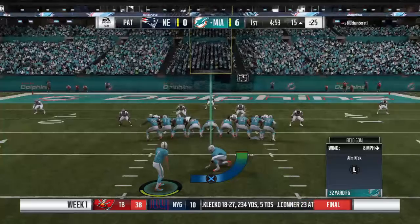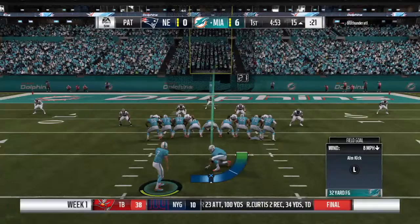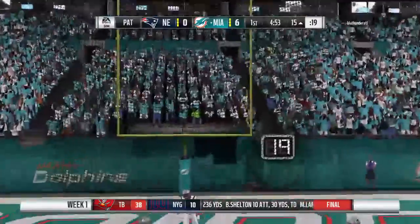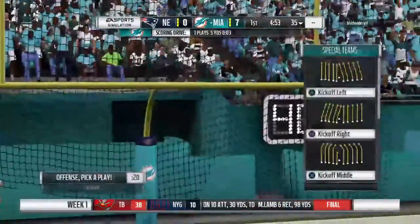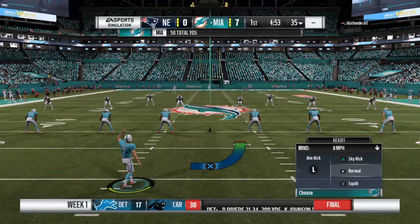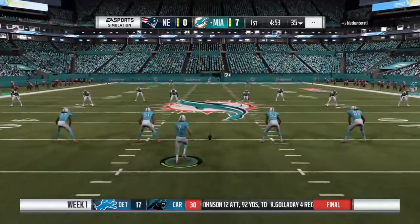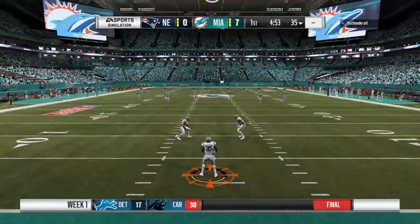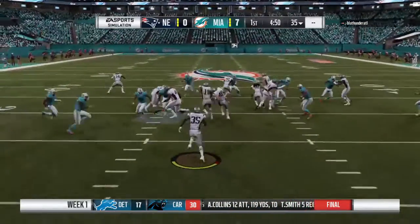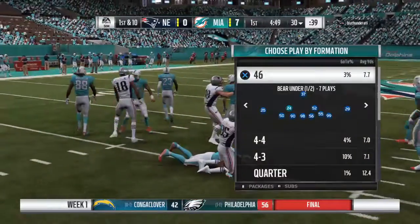Jason Sanders now for the extra point. Extra point up and good by Sanders. And it's now a 7-0 game. Sanders now to kick this one away. This is taken at the 3. And a nice return sets him up pretty good here at the 30-yard line.